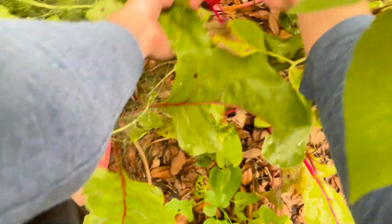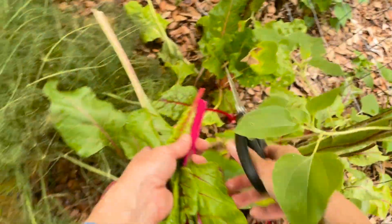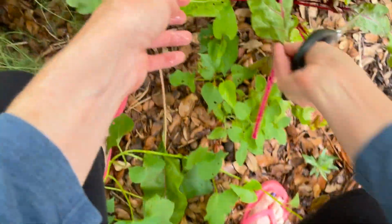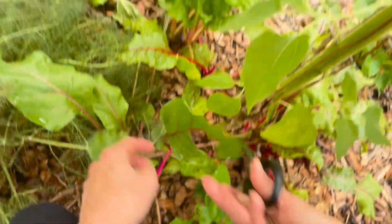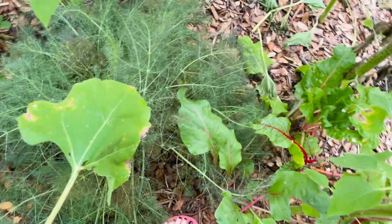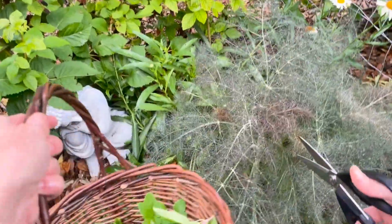Some more brightly colored Swiss chard. And Swiss chard is the same exact species as a beet, but it's just grown and cultivated for its leaves. Okay, anything else in here? Ooh, some Tulsi basil. This bronze fennel looks even better.